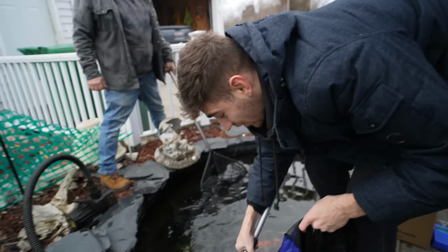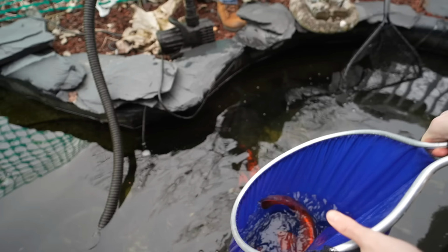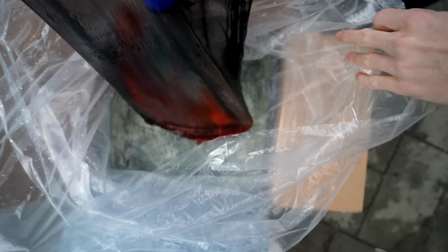Wow, do you see the scales on that guy? Wow. Jeez, okay, here we go. Oh, this is a heavy fish. Wow. Is it okay? Yeah.